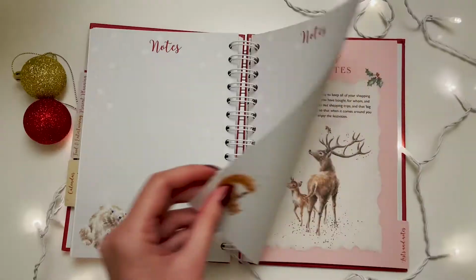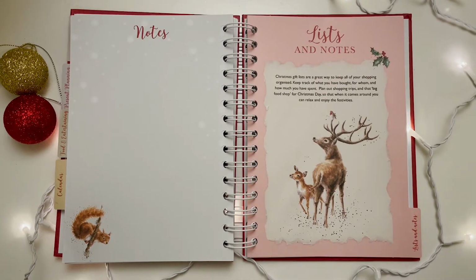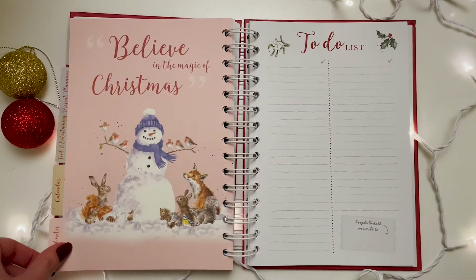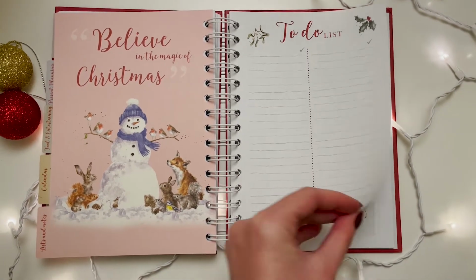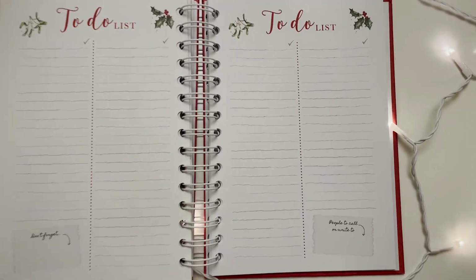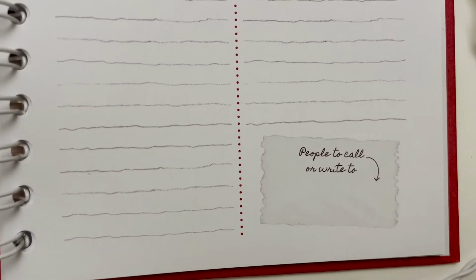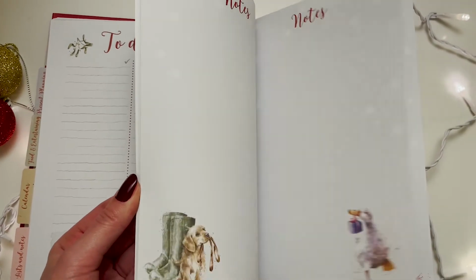And then of course you get the section with the empty notes pages, and you get 9 for this section. And then at the end you have another category which is called lists and notes, and you could literally use this for anything. You could use this for more gift ideas, more gifts received, more cards, more food, whatever you want to use this section for, it's here. And for this section, you get 19 pages with to-do lists, and then you get 23 empty note pages.